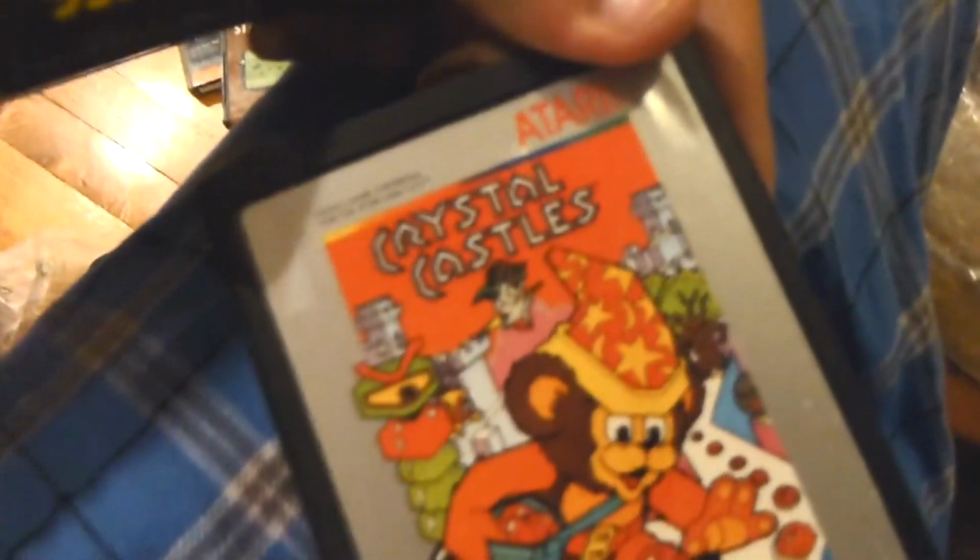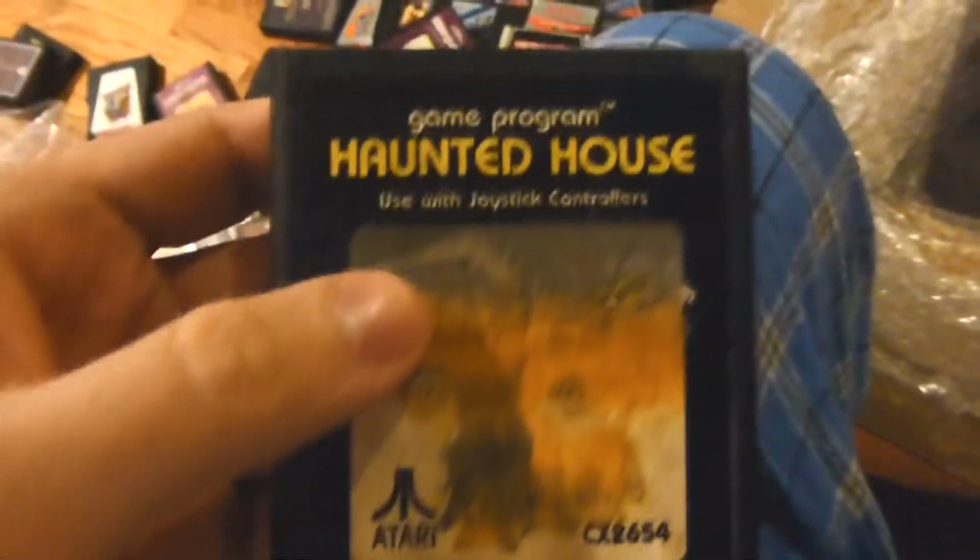Asteroids. Word Zapper. How the hell did all that stuff come out of that box? I just don't understand that. Crystal Castle. And what do we have here? Haunted House.